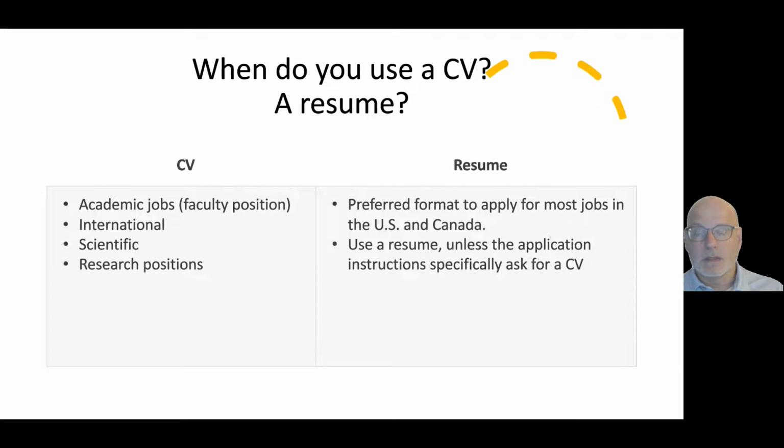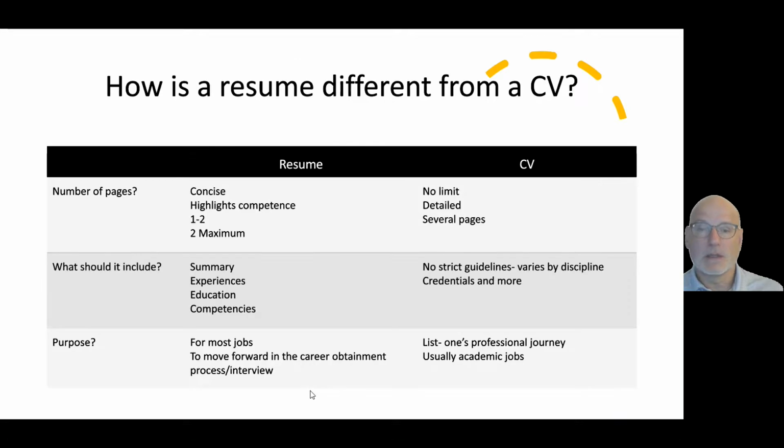And a resume is the preferred format for pretty much everything else, or most other types of jobs outside of the areas just mentioned for CVs, at least within the US and Canada. You want to use a resume unless the application instructions specifically ask for a CV, or it's optional and they'll accept one or the other, and then you'll need to make a decision on that.